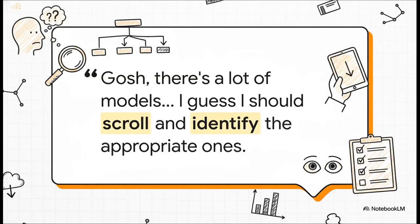This right here is a perfect example of why observation is so powerful. This quote comes from a Think Aloud study, where you ask someone to talk through their thought process while they do something. Just hearing that little bit of hesitation, gosh, there's a lot, tells you so much more than if they just clicked a button. That is absolute gold for a designer trying to make things better.